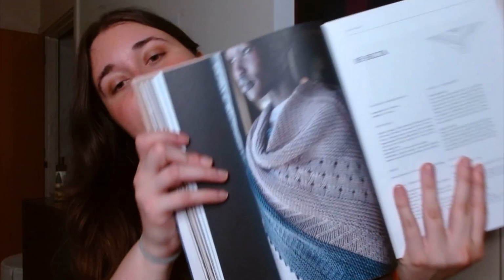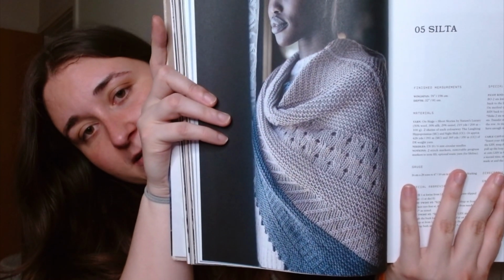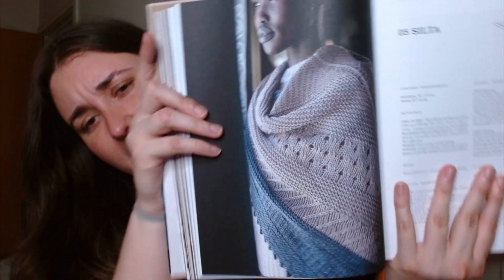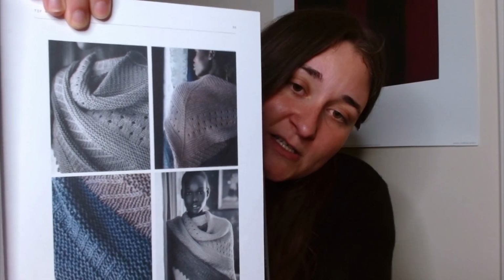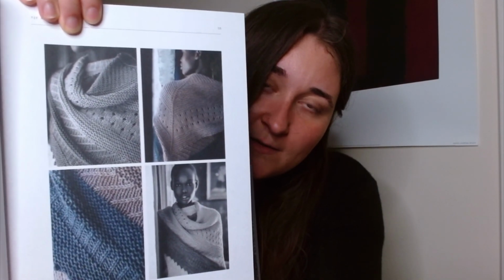The other one I think that's really nice is Silta. The colour combination, the stitch design, oh, it's just beautiful. So you can see some more pictures here. And like always, just the pictures that they take, the models that they choose. You saw it in the magazine as well. It's just really nice. Just the different kind of models that they choose to have.